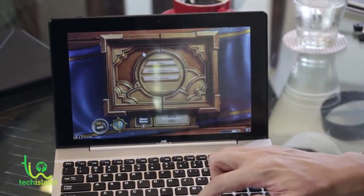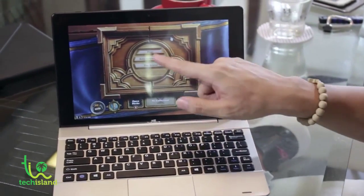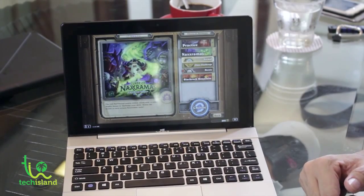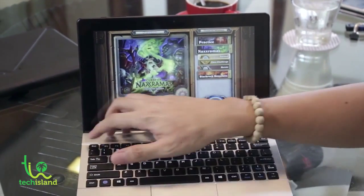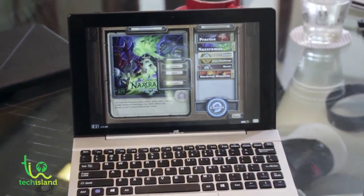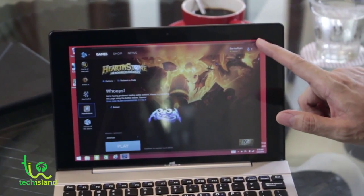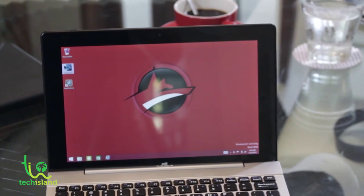So this is Hearthstone running on this really cool Windows mobile tablet. And I can easily pop this back in here to use it with my keyboard. See, I'm using the mouse and it's moving around. I can also use the touch screen to check out everything there, right? That is how cool this baby is. So if I want to quit, I'm just going to quickly quit, close that for you, and go back to my Windows desktop.